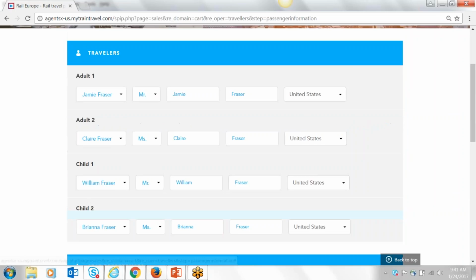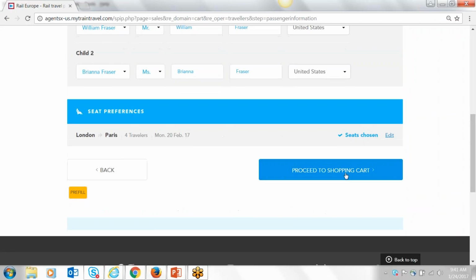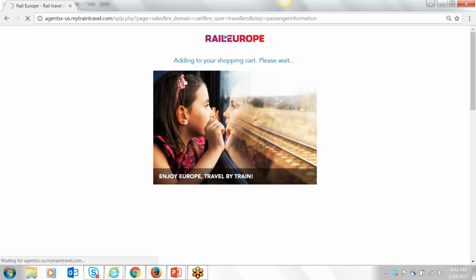So we're going to go ahead and hit the confirm button. You can bypass this step completely if you'd like. You do not have to go there at all. And again, it is not available for every different train operating company that we work with. So you may or may not see this. We're going to proceed to shopping cart.